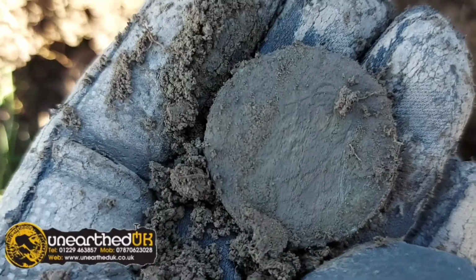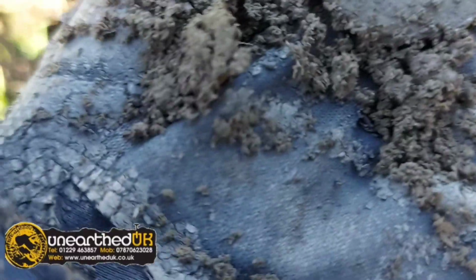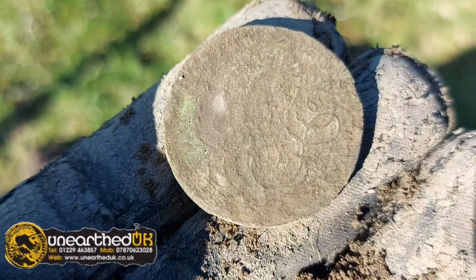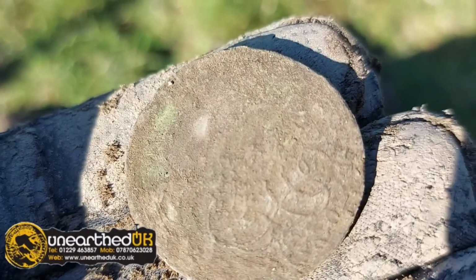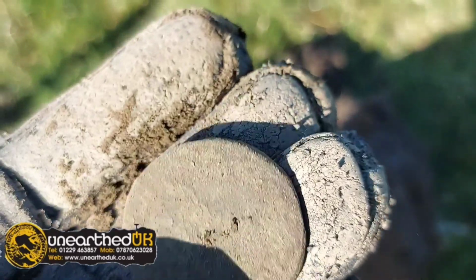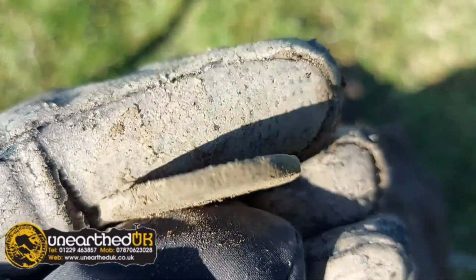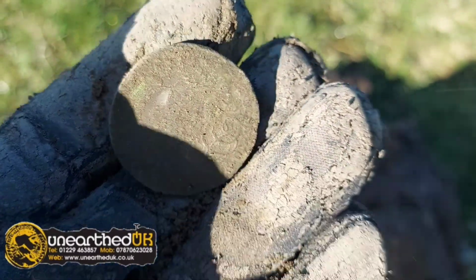I'm thinking that is an Anglesey miner's token. Let's see if we can clean that up. Get back to you. Yep, it's an Anglesey miner's token. 1790 something. And just make out the scrolls on it. And it should have a druid on the other side. And just make out an outline. It might clean up better at home. A thick coin, the same as a cartwheel penny. Okay, let's move on.